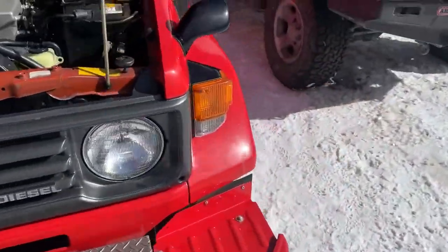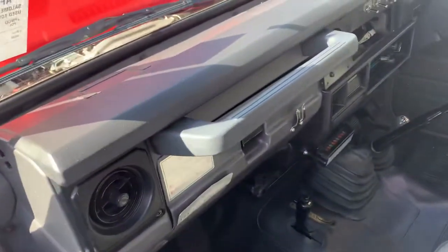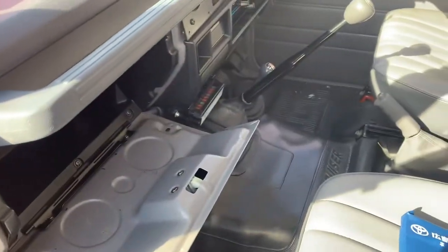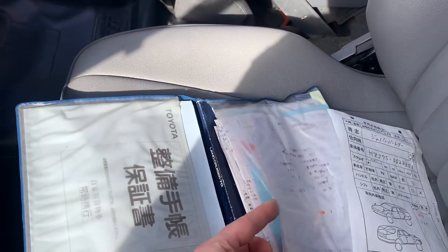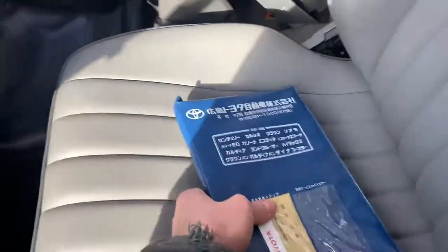So because it's a fire truck, of course, it's got amazing service records. Pretty much everything was done in Japan before it left. Here at Back 40 Imports, we go through it and make sure that they actually did everything they were supposed to the way they were supposed to. But we've got a bunch of service records since new, and the original sticker price, which is cool.